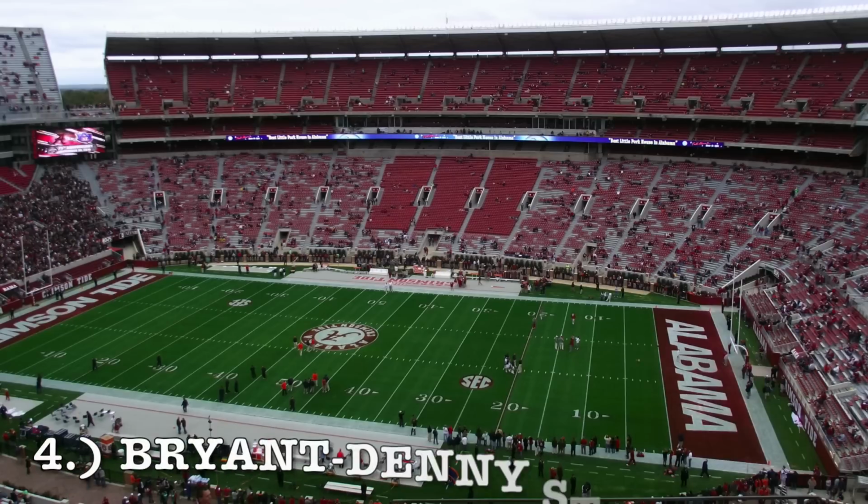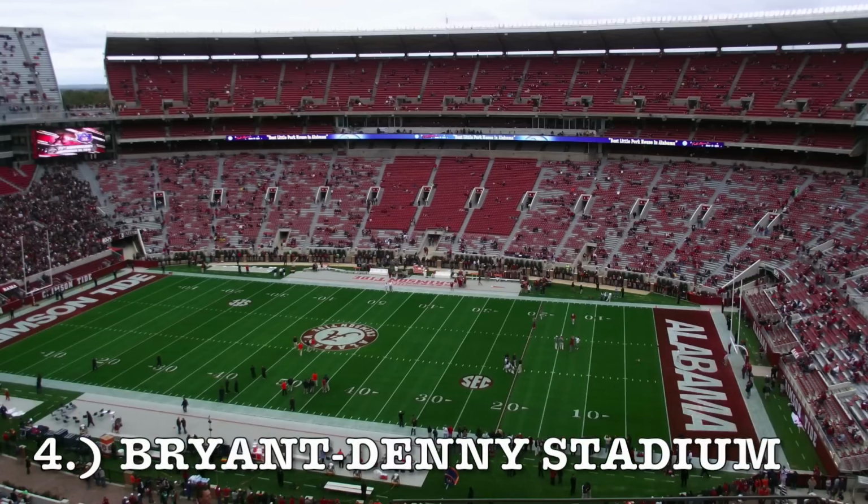Moving to the top 4. Number 4, it's going to be Bryant-Denny Stadium, home of Alabama.